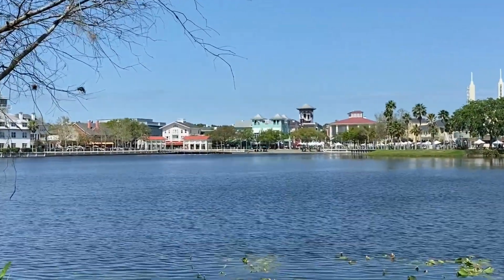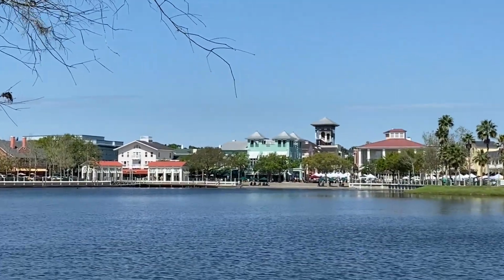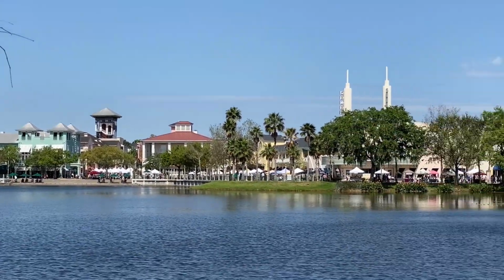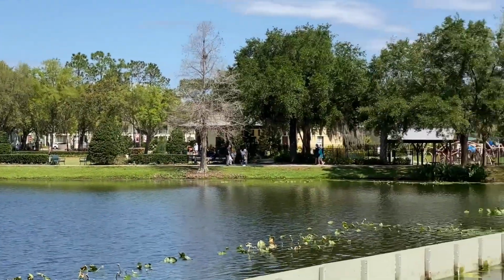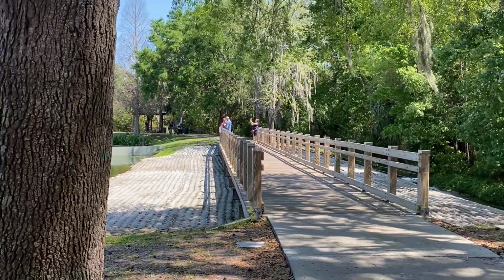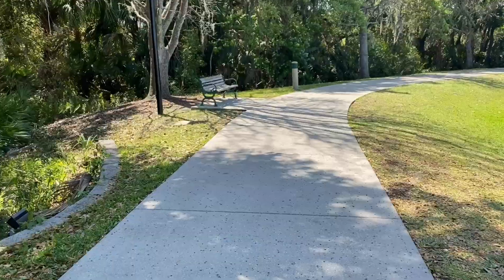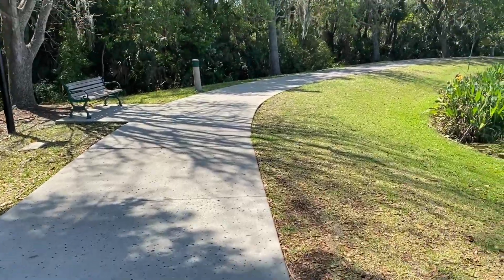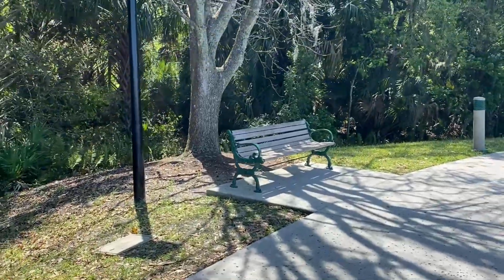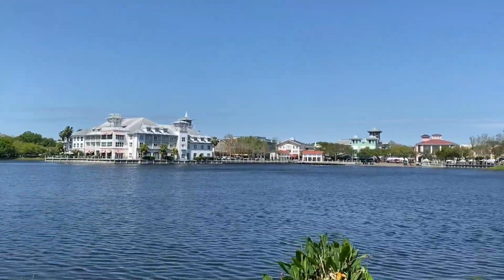Okay, so over here is the main town center of Celebration, where all the shops and the restaurants are. We'll definitely show you more of that later on, but we just walked around this way on a trail over to the walking path. So we're gonna take you on a couple of the paths with us, and I'll show you some more over in that direction a little later on. Also along all these walking paths, they'll have benches that you can sit on. You can just sit here and enjoy the nice views of the lake in Celebration.